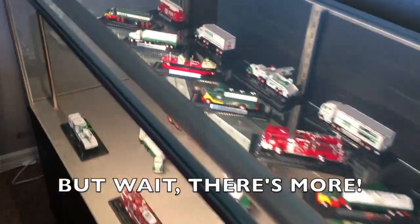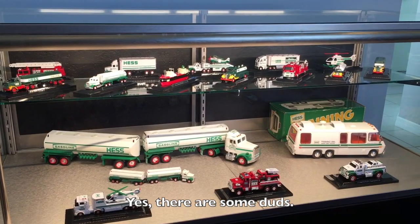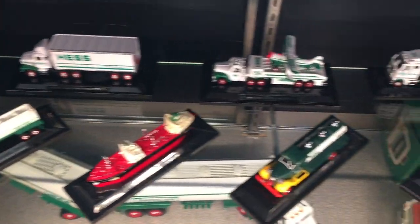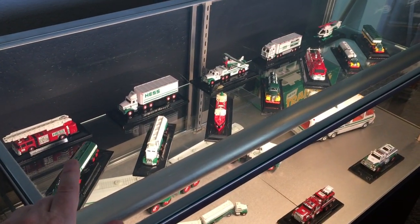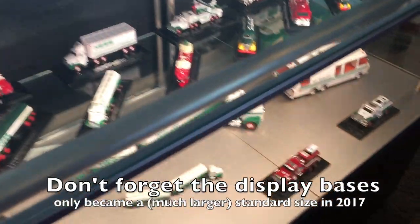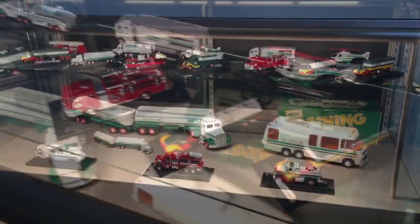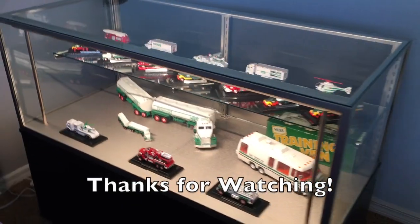Okay, but before you go, let's have a little fun. Not every truck is a winner, so you don't have to display every mini. Listen, sometimes you just want to display your favorite trucks. And another way of doing it is just by going by color pattern, really. I did green, green, green, then white, white, and red, red. Again, just giving you ideas, and this is me just playing around, seeing how everything looks. Again, in the back, seeing how the trucks look. And there's going to be more coming up, but generally speaking, that's what I got.